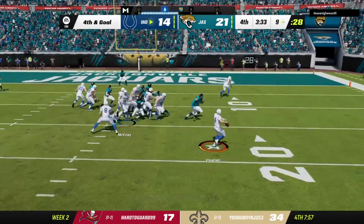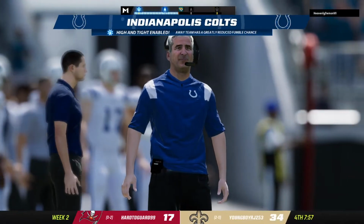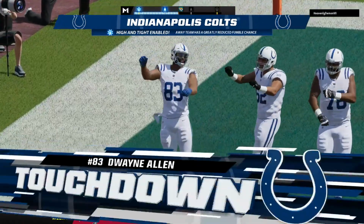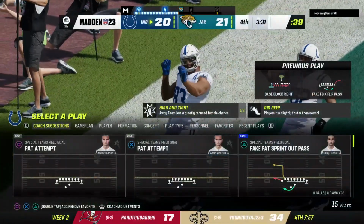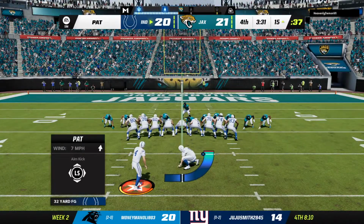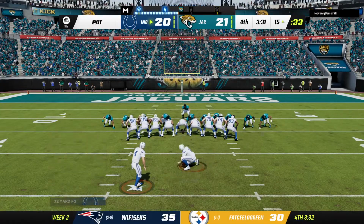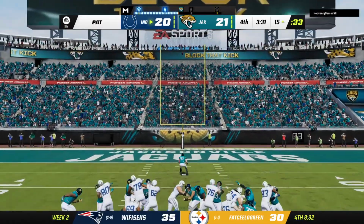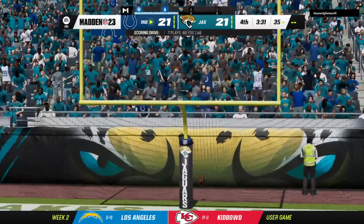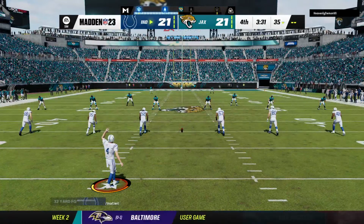Oh, they flip it to the kicker. He looks like he's going to throw it. The fake field goal catches everyone by surprise. And the Colts are an extra point away from tying this game here in the fourth. Now the try here for the point after. And no sweat. He puts it through, and we are tied here in the fourth.